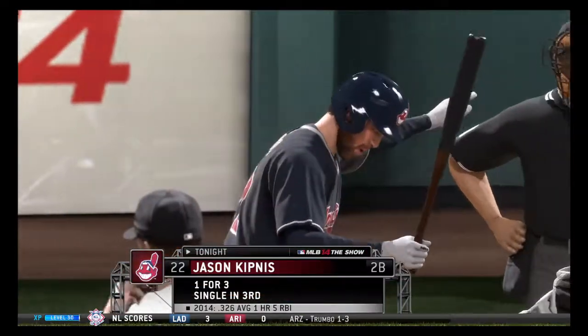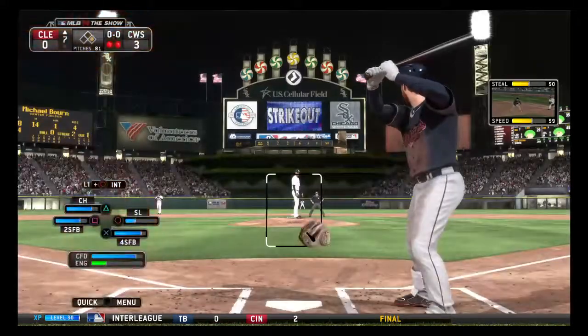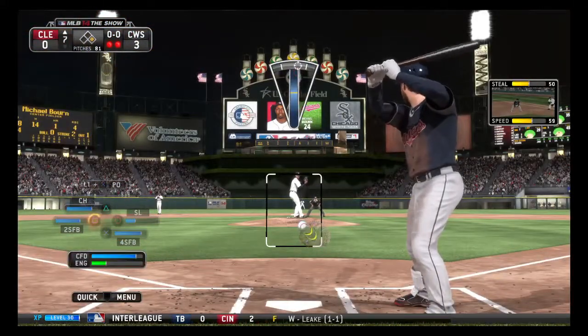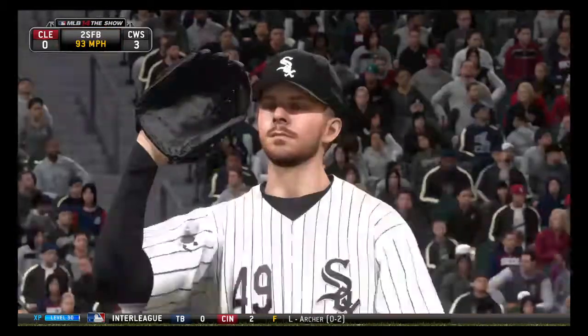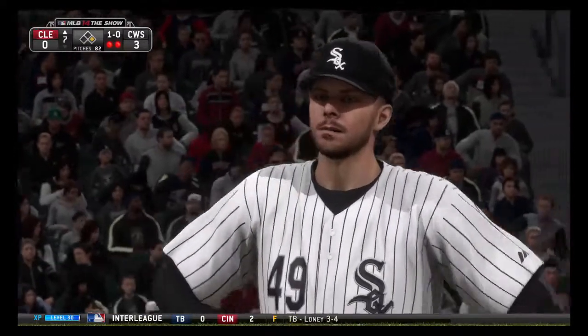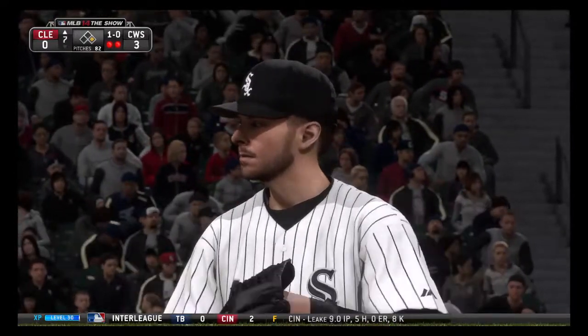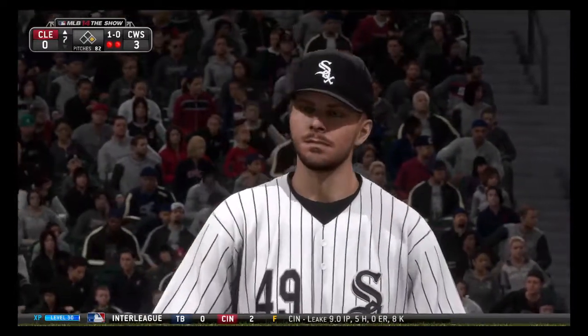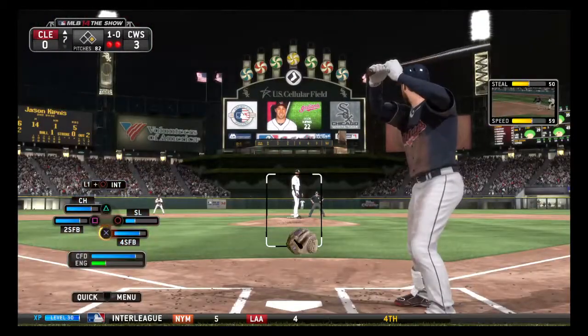Jason Kipnis will get another crack, 1 for 3 thus far. A fastball here as he'll take a look at ball 1, 1-0. Not the first time he's felt the squeeze tonight. Yeah, he's looking and saying, what do I got to do to get a strike? Really?